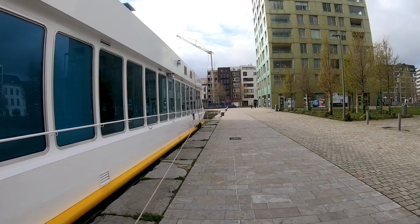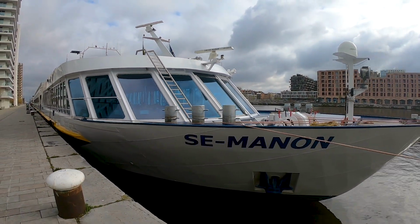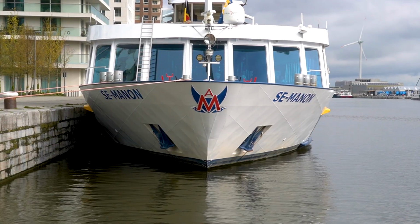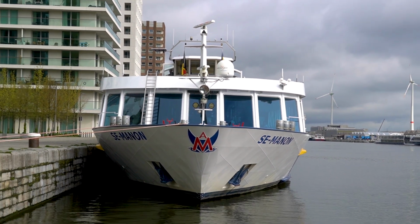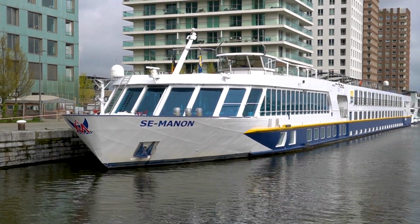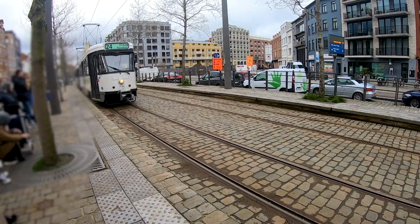The cruise terminal at the Scheldt River is a bit closer to the city center, but also from here it is possible to walk into the city center, or you can take the tram. If you want to take the tram, I recommend downloading the Line app, as there are no ticket machines at the tram station, and the app is the easiest way to get a ticket. But you can also use your credit card on board the trains if it is working contactless.